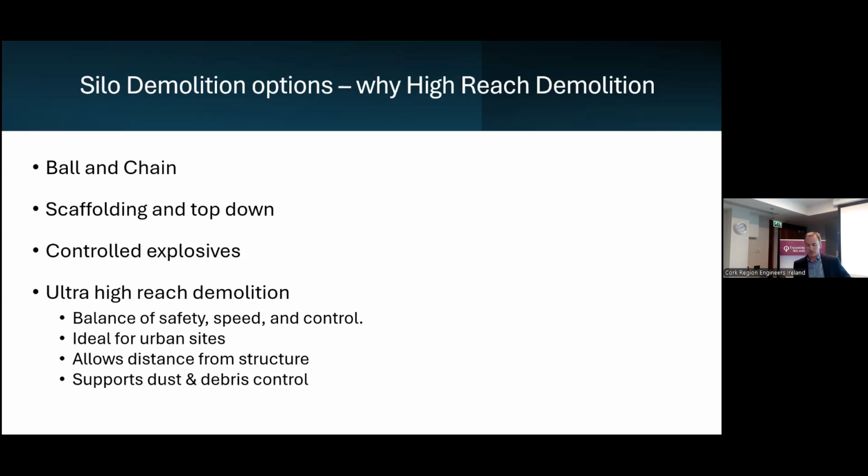Alongside the high-reach machine, we used a fleet of secondary 50 to 75 ton excavators. These machines were critical in supporting the operation. They were used to prepare and maintain work platforms, manage arisings, clear debris at the ground, and stay ahead of the high-reach machine, ensuring continuous progress without delay. The synergy between the main machine and the supporting plant was key to project success, enabling safe, well-sequenced demolition in a confined live environment.